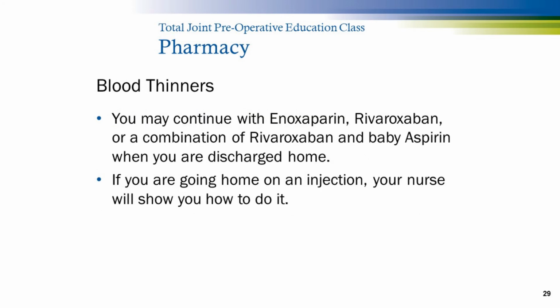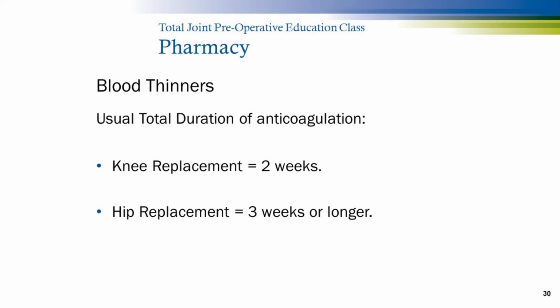You will most likely continue your blood thinner when you are discharged home. Before you leave the hospital, you will be provided with a medication list, which contains the duration and dates you should take the blood thinners until. If you are going home on an injection, a nurse will teach you how to self-inject the medication and ensure you are comfortable doing so. The usual duration of taking the blood thinners is between 14 to 35 days. If you were having a knee replacement, you should take the blood thinners for 2 weeks after your surgery. If you were having a hip replacement, you should take the blood thinners for 3 weeks or longer.